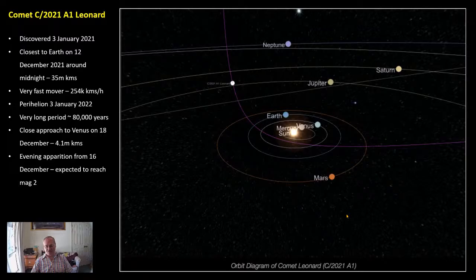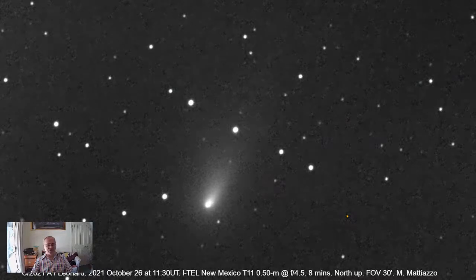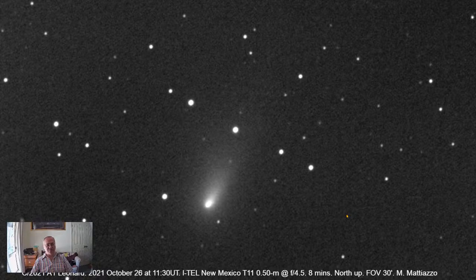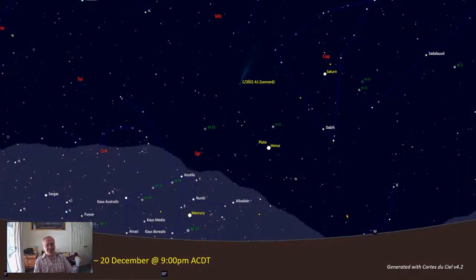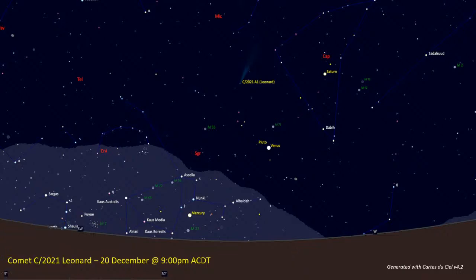So where will you see it in December? This is a picture of the comet from a week or so ago, taken by Michael Mattiazzo using a remote telescope in New Mexico. The comet is currently visible in the northern hemisphere skies. As I said, we won't get to see it until mid-December. So as we're looking towards the west at 9 p.m. on the 20th of December, there's the comet, and it will make a nice triangle with Venus and Saturn. I'm sorry, I told you that Pluto was close to Saturn earlier. I meant to say it's close to Venus. Just a line of sight thing.